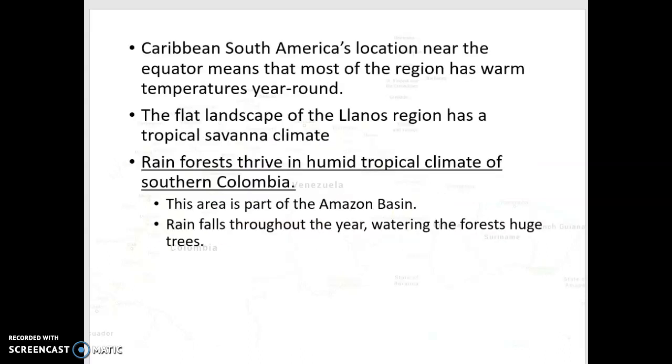Now, most of this area sits right along the equator, so that means they have warm temperatures year-round. And in some areas, you do have tropical savanna climate and humid tropical climate. The southern part of Colombia sits right on the edge of the Amazon River Basin, an area that's extremely tropical and has the world's largest rainforest, the Amazon rainforest. Rain falls here throughout the year, which creates the large rainforests and gives them enough water to grow.